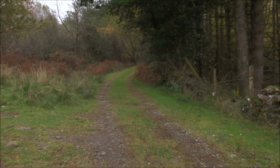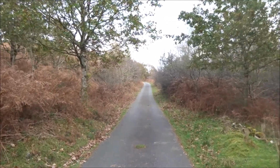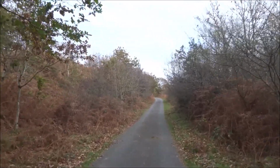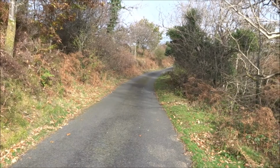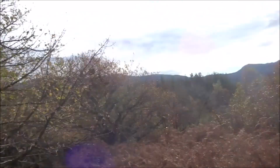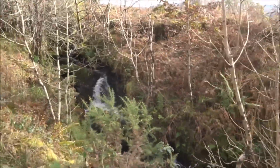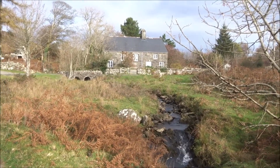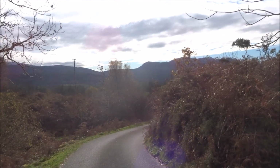Now I was originally intending to go down that track, which meets up with another tarmac road, but I'm going to extend the walk and see how I go. This will make the walk at least 50% longer than I originally planned. Okay, the sun's come out, and I think it's going to clear up. And Cadair is coming into view. An excellent walk. Now there's Cadair in the distance there.